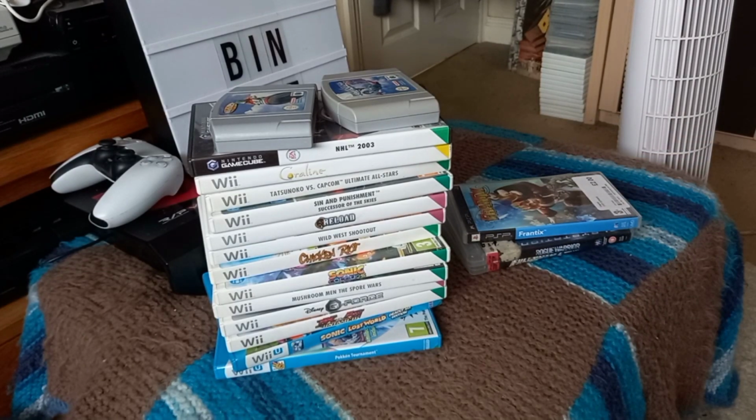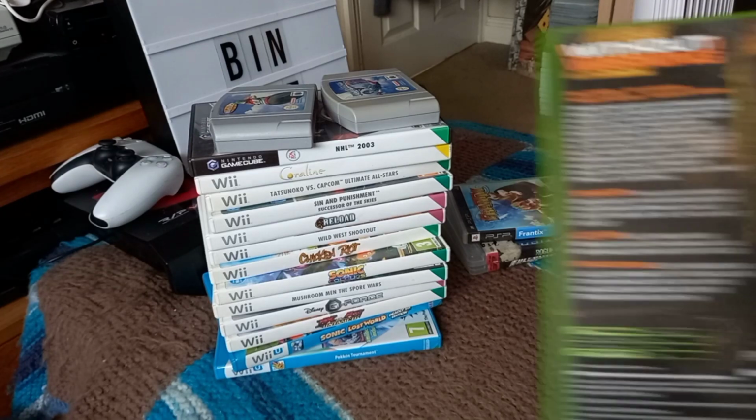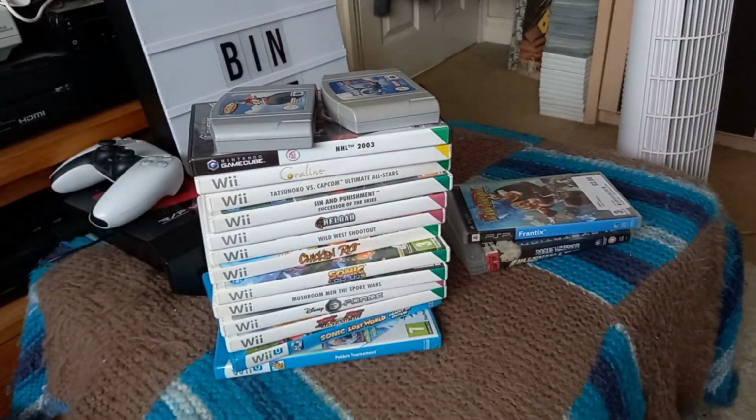Moving on to some Xbox stuff. Got 2 original Xbox games. Got Without Warning, Capcom game. Don't know too much about it. I think I've got it on the PS2, but I've never played it.